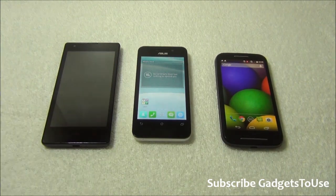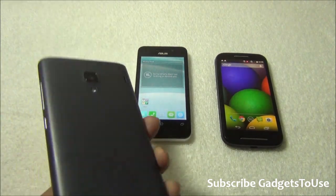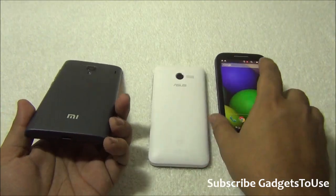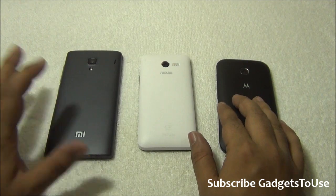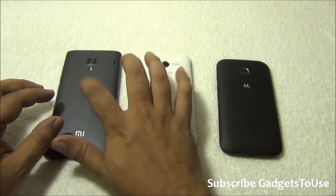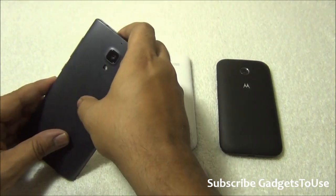First of all, I will talk about the build quality of all these three phones. The build quality, especially on the Redmi 1S, is definitely good. It is good enough on the Zenfone 4, and it is good enough on the Motorola Moto E as well. All three phones have very good build quality. I do not see any kind of sound coming from the back cover, and the back cover is not giving me any kind of flex.